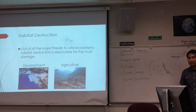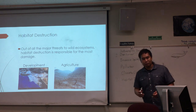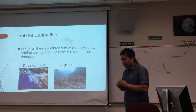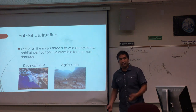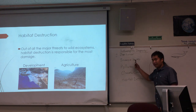Not as long, right? Secondly, destructive fishing practices such as trawling is really, really effective at cleaning up the entire seafloor. So not only does it break up the fish, it also does habitat destruction at the same time. So those ecosystems take a long time to recover, right? So overharvest is actually pretty strong, right?